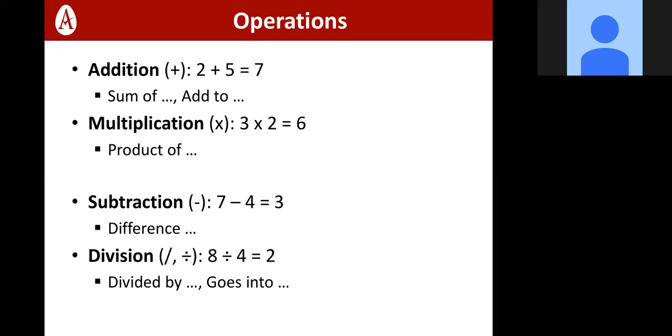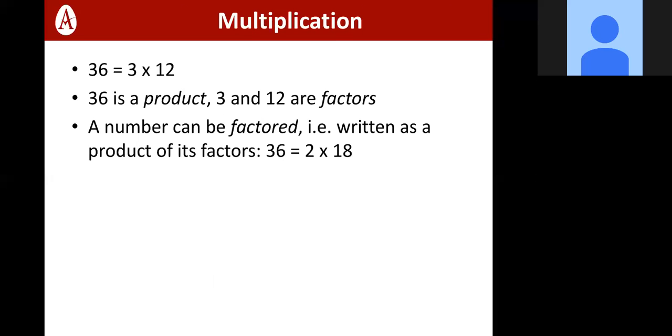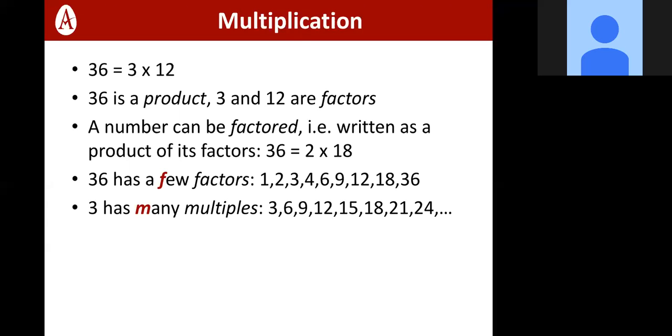We call the result of multiplication a product. So let's talk about this product. If you multiply 2 numbers, 3 and 12, for example, these numbers are called factors, but 36 is called the product. Now, a number could also be written out as a product of its factors. So 36 is 2 times 18. Now, you could actually get into a task of writing out all of the factors of 36, and what you'll realize is the smallest factor of 36 is 1, and the largest factor of 36 is 36 itself.